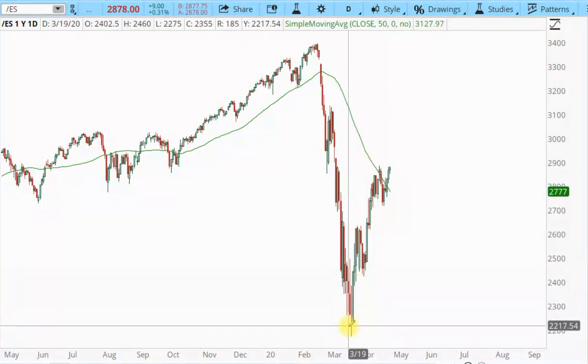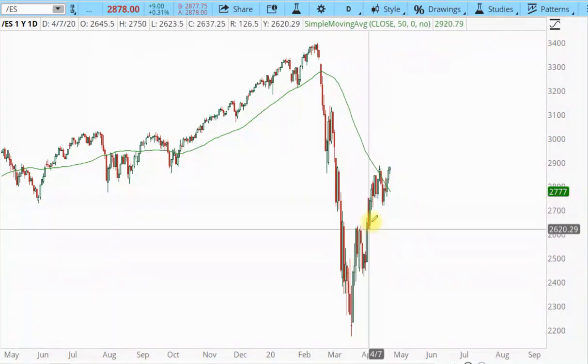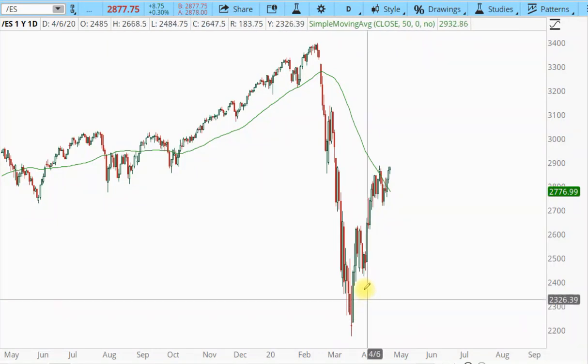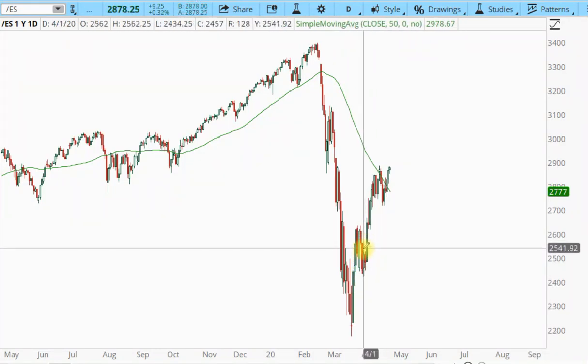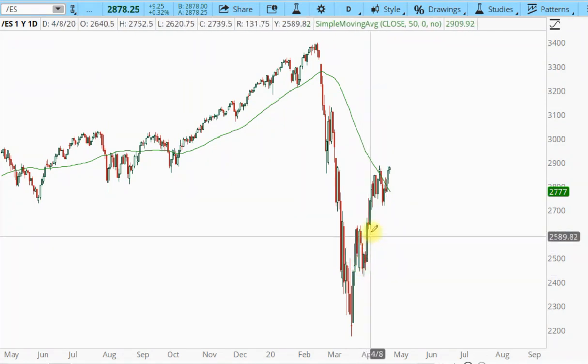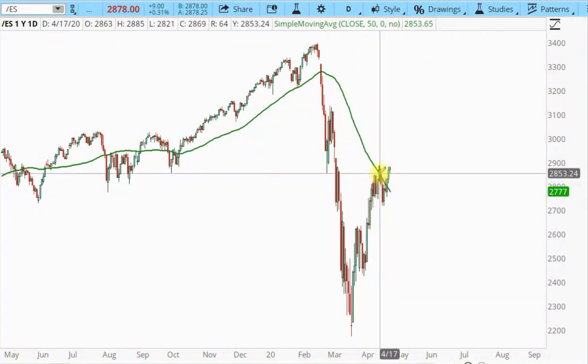First off, we've got a V-shaped rally, which of course the perma bears or the analysts trying to pick a top were not expecting this at all. They were expecting an immediate retest of these lows, and with central banks printing just trillions of dollars, that was unlikely to happen. So we've got this V-shaped recovery.